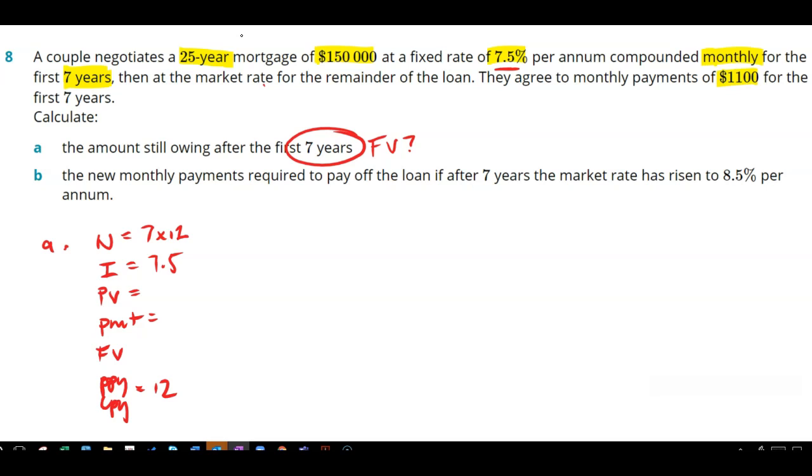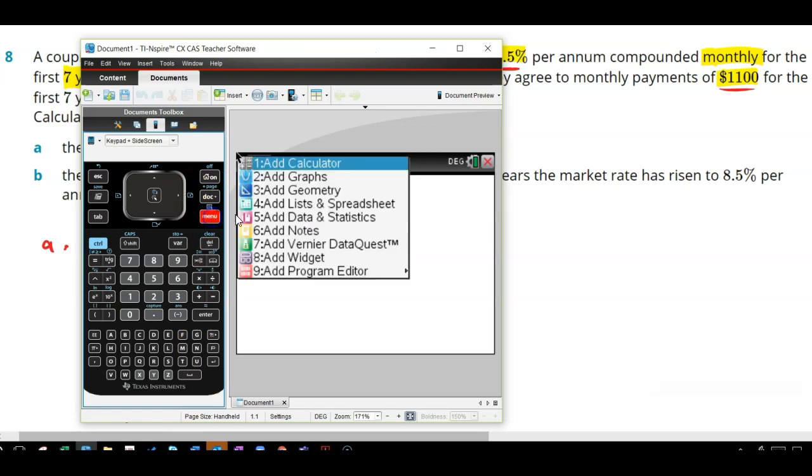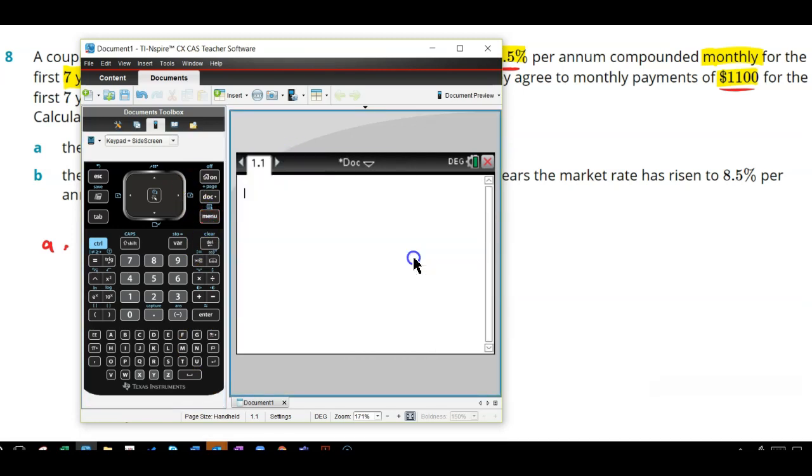PV is a loan, so it's getting given to the person, so it's 150,000 positive. PMT is negative, it's going back to the bank, so it's negative 1100, and then future value is the unknown for this part of the question. All right, so we're just going to open up Finance Solver, menu, Finance Solver.